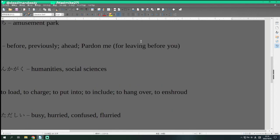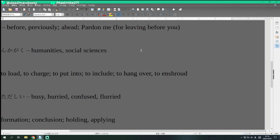An amusement park is a yuenchi. Yu on the left side for amusement and playing, en in the center for a courtyard, park, or playground, and chi on the right side for ground on which you do the playing in the garden. Yuenchi is an amusement park. Before, ahead, previously, or pardon me when leaving work before your coworkers is osaki ni. Osaki ni.